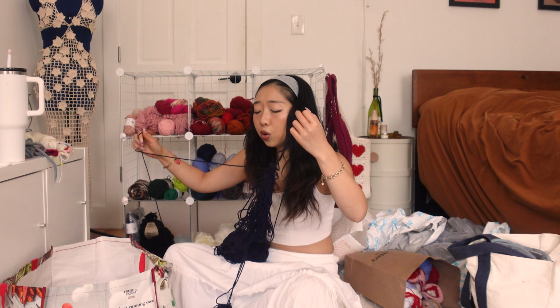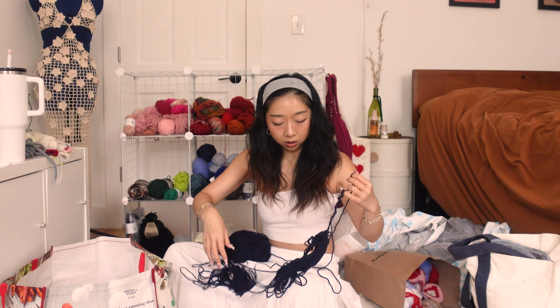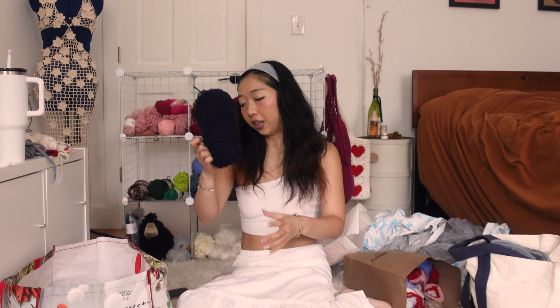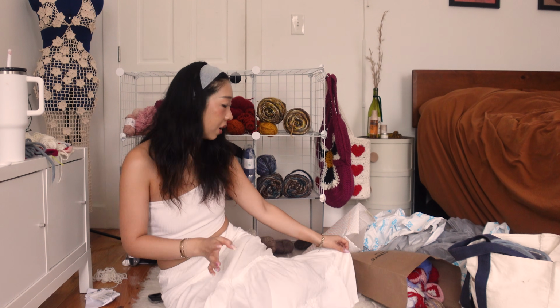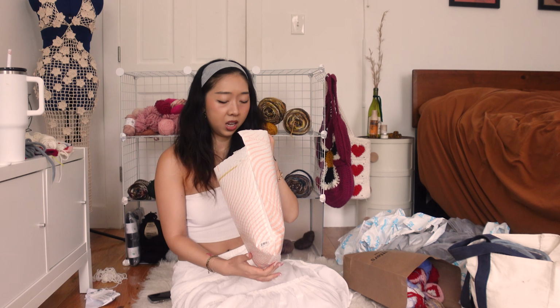You're done. I haven't even used this yarn before. Why is it so tangled? Okay, we did it. I went off camera again because I was about to spiral out. I think that was the only tangled mess, so from here on out, hopefully it should just be sorting again.